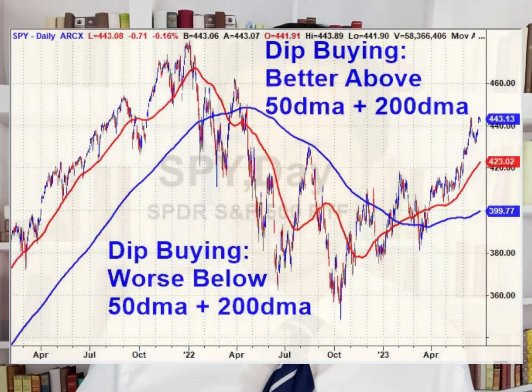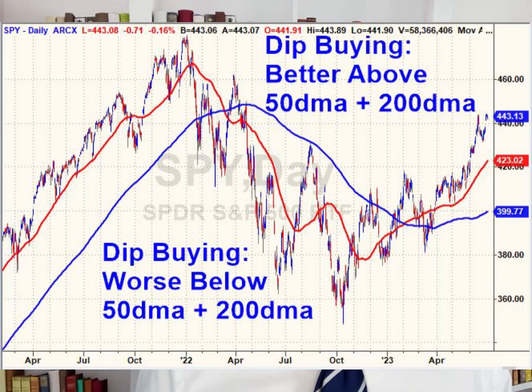The next lesson is a little bit more tactical, and that is when you're looking to go buy the dips, it usually is more effective when the market is above the 50-day average or above the 200-day average. But when the market is below the 50-day or the 200-day average, dip buying tends to be a little bit more hazardous to your wealth because those dips tend to collapse more. And when the market is below those key moving averages, the 50 and the 200, when the markets do run up, those tend to be better selling points because those gains tend to be given back.